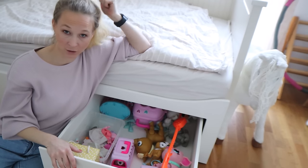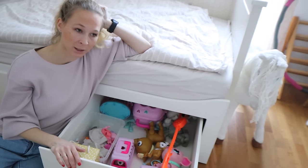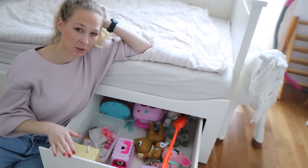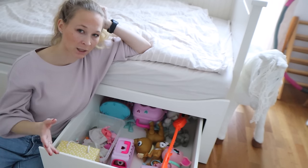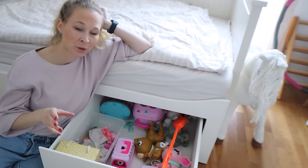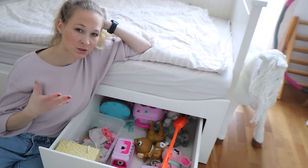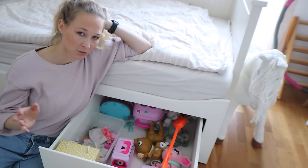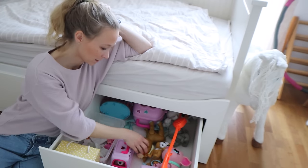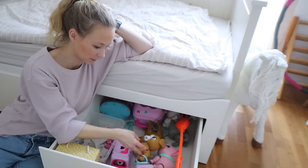I recently decluttered all of the Barbies. My 7-year-old, she had a few Barbies, but she never played with her Barbies. She really doesn't like playing with Barbies. And so we had just a few, and I was keeping them for my youngest, but then I decided, okay, there are just a few ones. I'm going to get rid of them because, yeah. But it's the same with these toys. And they're quite expensive, like every toy.